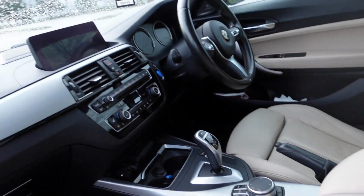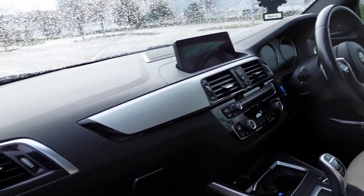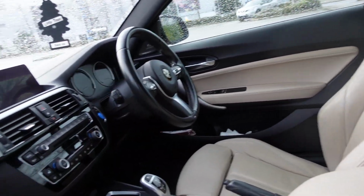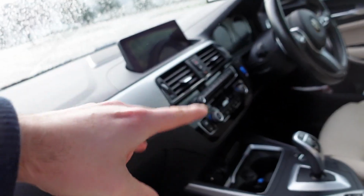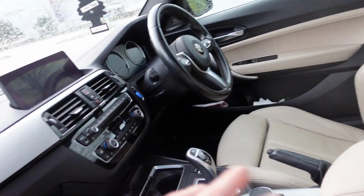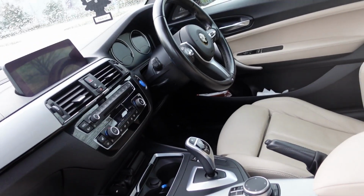In the interior, in terms of ease of use, everything seems quite easy to use, to be fair. Thankfully the car's quite clean. I haven't done inside of it yet, but it is still quite clean. Using the navigation system, everything like that, it's got Pro Nav on this, that's quite easy to use. The functions, everything seems to be where I need it to be for me personally.